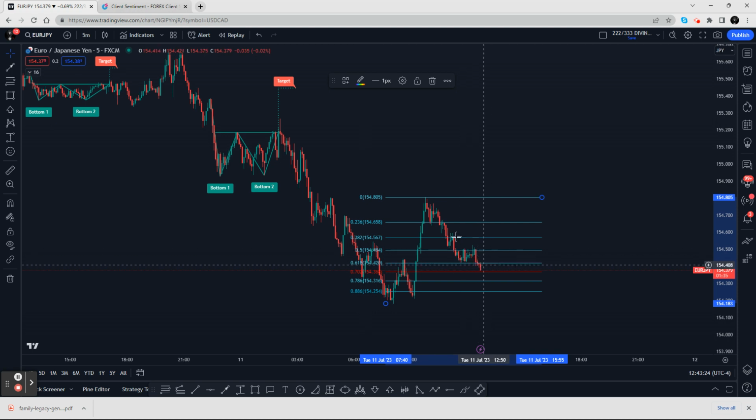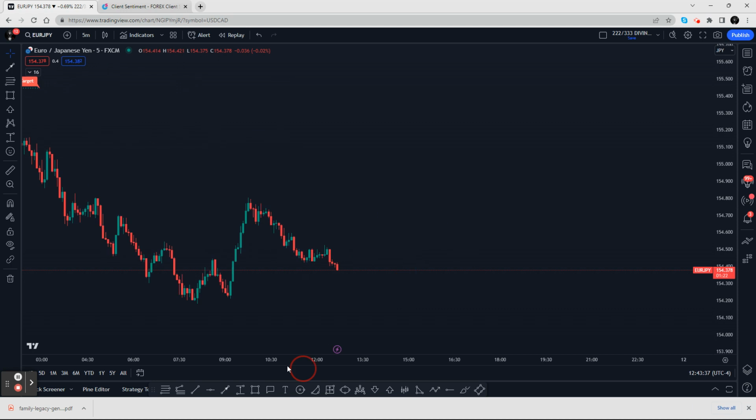It could have been a trade. Like I said, I'm looking back right now, so I don't see it. But yeah, this still can shoot to the downside. Now, what you can do is go ahead and measure. And all this is on a 5-minute chart.